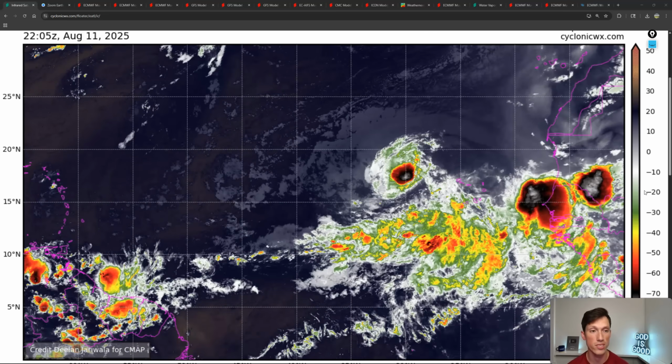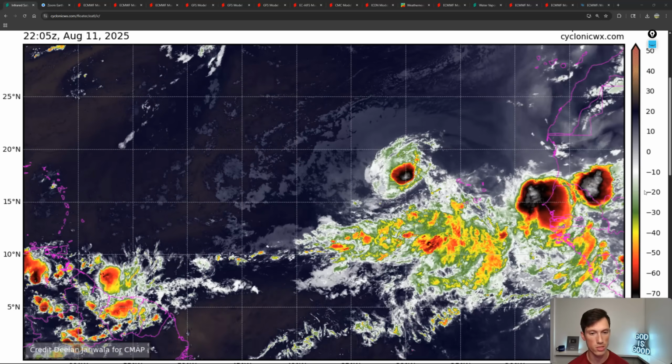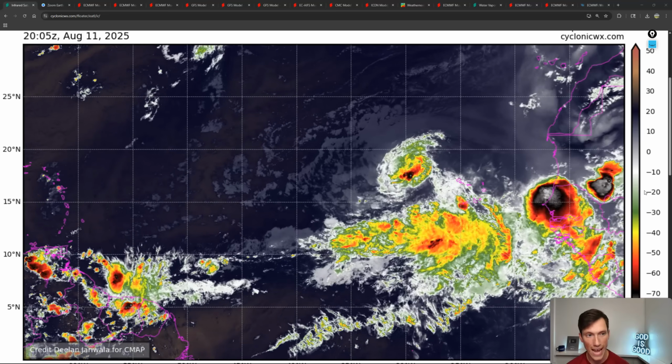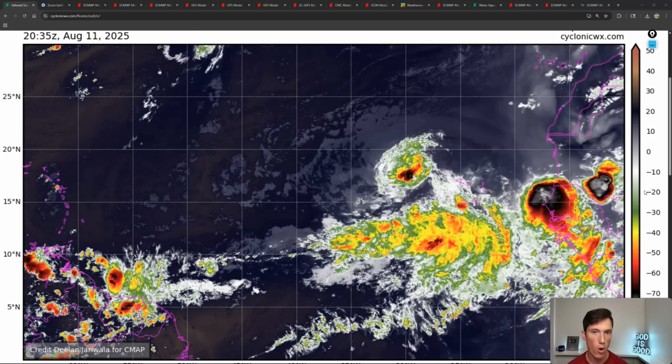And then we'll discuss steering currents. Of course, everybody and their brother wants to know where this system is going. Is it just going to curve and go further out in the North Atlantic? Is it going to threaten land? Is it going to make a close pass? We're going to speak on all the scenarios and what potentially could drive this one way or the other.